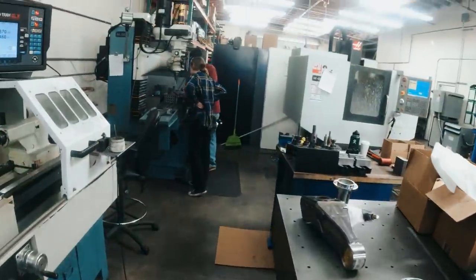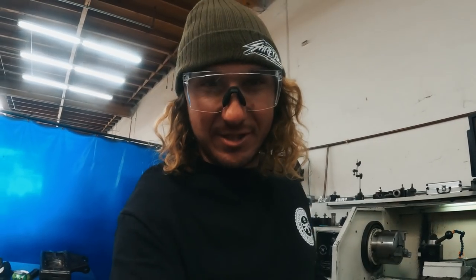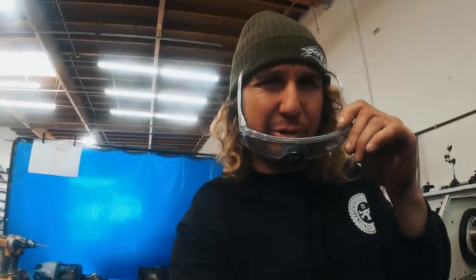So I'm gonna let him get this set up, and then we'll show you some action. And as soon as we start to slice into this thing, we're gonna see if shit's gonna go flying. I got my Heat Wave safety glasses on because safety never takes a vacation. These are ANSI Z87 approved. Same with their sunglasses, so you can look cool on the job site.